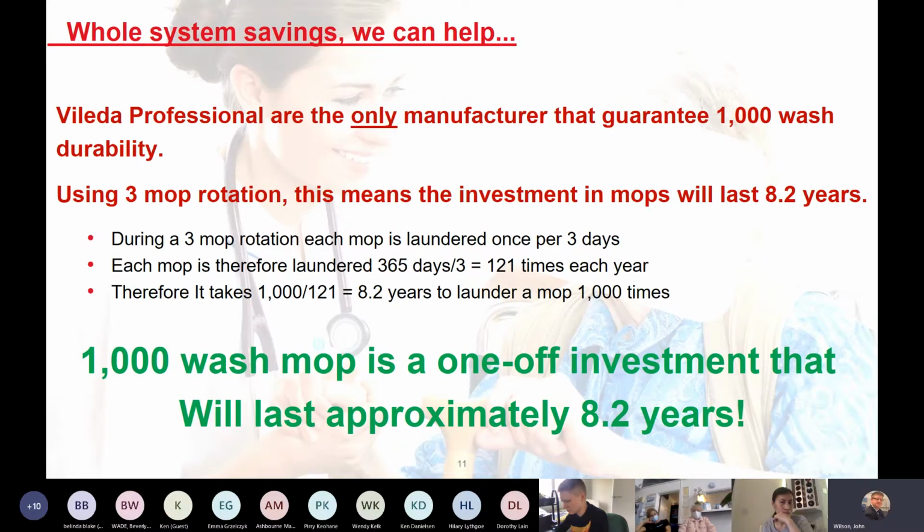So, whole system saving. When we implement into hospitals, they usually go with a 3-mop rotation, which means the investment in mops would last 8.2 years. What I mean by that is one mop will wash 1,000 times. So if you've got a 3-mop rotation, you're only washing every 3rd day and only using every 3rd day. So you get 3 times for what you pay for, and 8.2 years for a 3-mop rotation. For the price it costs, you're actually saving much more money.